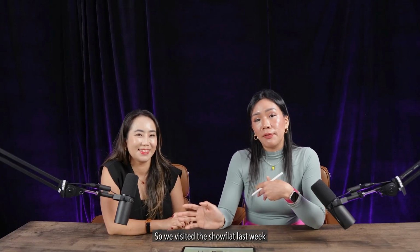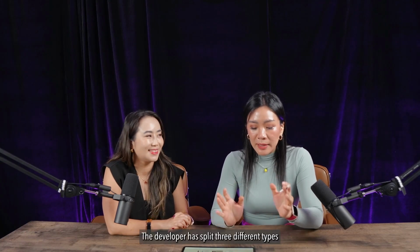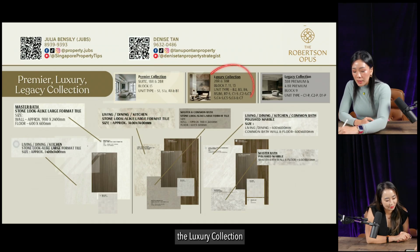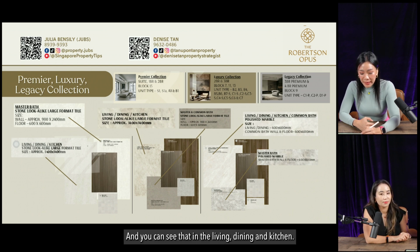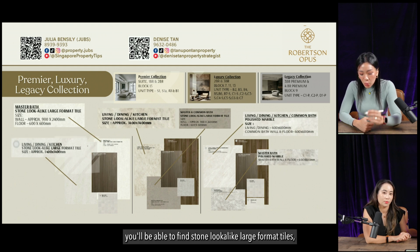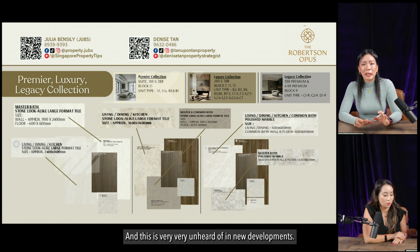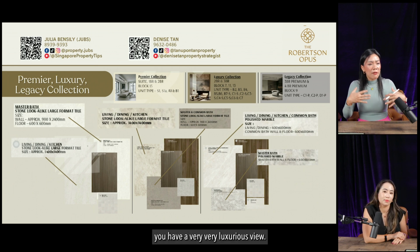So we visited the show flat last week for Roberston Opus and we realized something really special. The developer has split 3 different types of interior finishings for their layout types. We have the Premier Collection, the Luxury Collection, and the Legacy Collection. And you can see that in the living, dining, and kitchen, for those under the Premier Collection, you'll be able to find stone look-alike large format tiles which are 1.4 meters by 1.4 meters. And this is very, very unheard of in new developments. It's huge, and what this means is that you have a very luxurious feel.